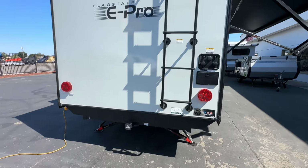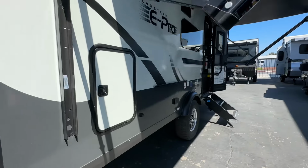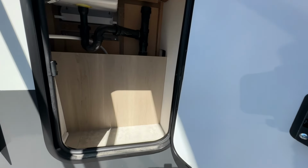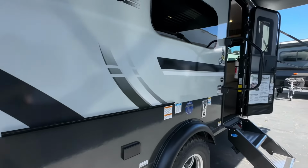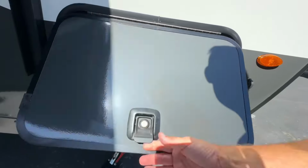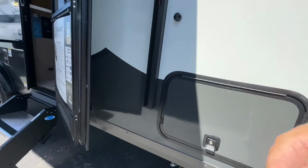Prep for a backup camera. You got the hitch for the bike rack, roof ladder, outside shower, big power awning with LED strip light. That's almost a common occurrence in every travel trailer now. Got a little bit of storage with access to plumbing, so easy to work on. Coming over here, you do have a solar port if you want to add an additional portable solar panel on top of the 2 that are already on there. You got the outside grill, they all come with, at least all the Flagstaffs and Rockwoods.